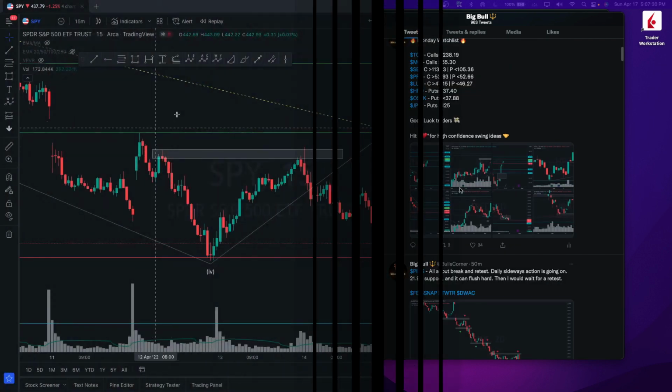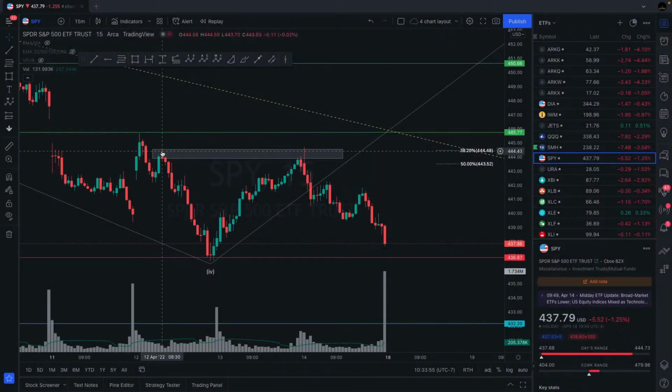This is a hook and break and hook pattern that I always talk about. And you can see my video on this one too on AMD, and how I caught the top on AMD, and it's still going down to date.